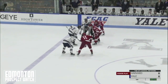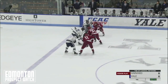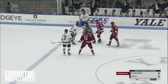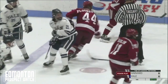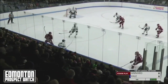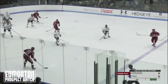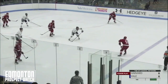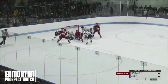Forty-six seconds remain on the hooking penalty, or the tripping penalty, excuse me. Bedini and Welsh will take the draw, and they're going to send Bedini away from the dot. Draw won by Harvard. It's going to come to the near side. Solon has it, now to Fox. Far side shot ripped. Rebound in front.